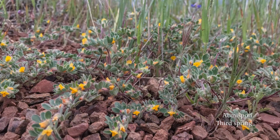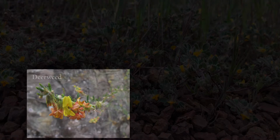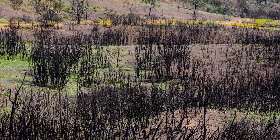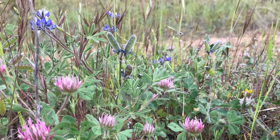In the second and third years, nitrogen-fixing plants are more abundant. That group includes deerweed, lupin, and buckbrush. All in all, it's a pretty neat trick. A changing parade of plants first retains and then revitalizes the soil in the chaparral community.